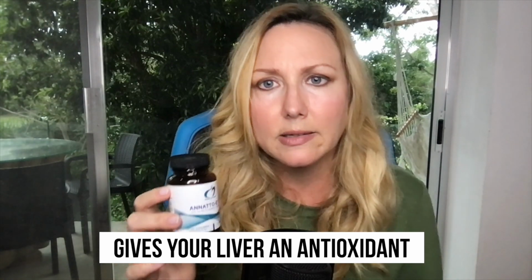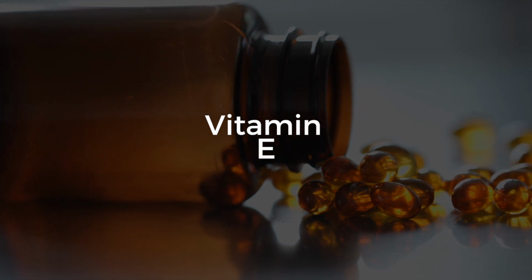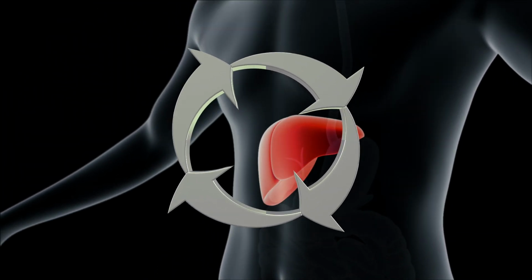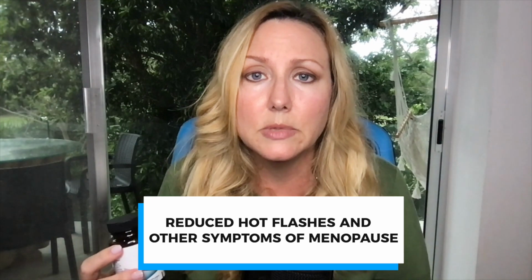I was blown away. And part of the reason why is because Annatto E is needed to help liver function. This specific form of vitamin E from the Annatto plant is really effective. It gives your liver an antioxidant. 90% of your antioxidant system is vitamin E. And so you need vitamin E to help your liver process all these different toxins that it's exposed to every day. And so taking this vitamin E helps your liver to process toxins better, and in the process, it helps your liver to recycle excess hormones as well. And you definitely can feel the difference in reduced hot flashes and other symptoms of menopause, feeling irritable and things like that. So this helped me a lot.